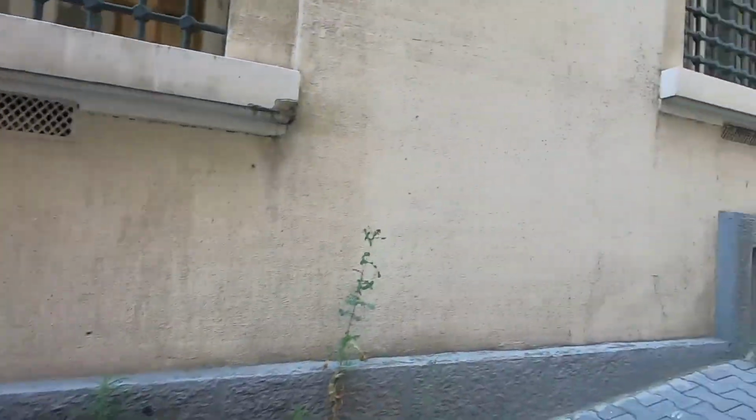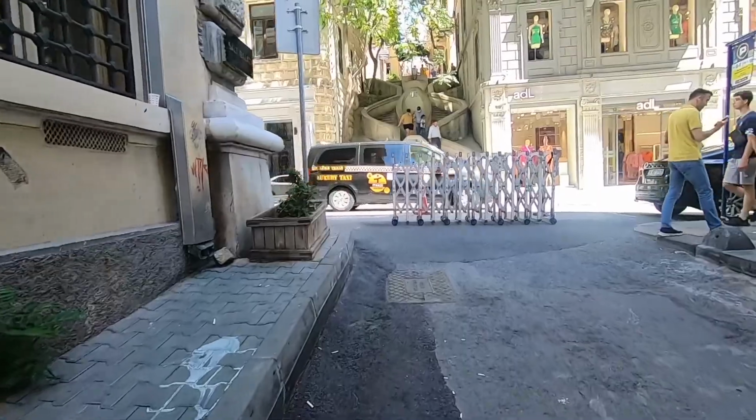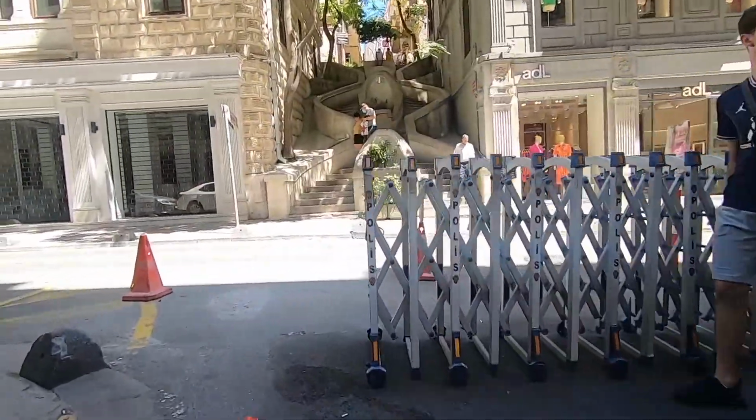Hello from Istanbul. I'm just walking towards the Galata Tower in Istanbul, and I've noticed a street here that's got an interesting staircase.